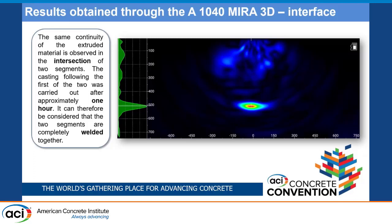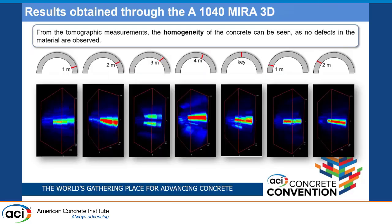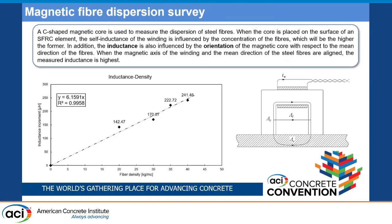This is the end of the width of the segment, so it's the external surface, and between the intrados and the extrados, no defects were observed, so it's like the two segments are welded together. And these are some of the results. We have looked at different heights of the tunnel, and we have seen that no defects were observed, as the material was homogeneous all over the tunnel.